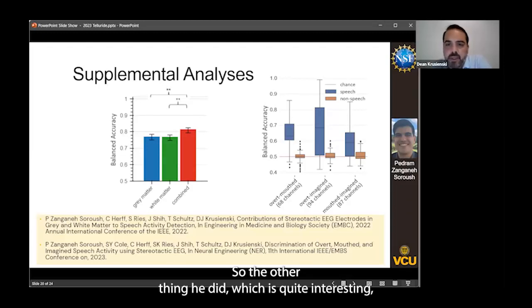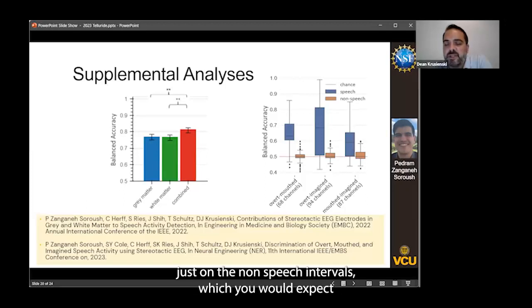The other thing he did, which is quite interesting, is rather than just comparing these models that were built on speech activity detection, he wanted to see if he could build models that discriminate whether the person was speaking overtly or whether the person was imagining. So if that's the case, there should be different neural activity if he can reliably discriminate whether they're speaking versus imagining or speaking versus mouthing. And that's basically what he found here on the right figure. So he compared building the models just on the non-speech intervals, which you would expect not to have much effect because there's really not much behavior or even imagined behavior there.